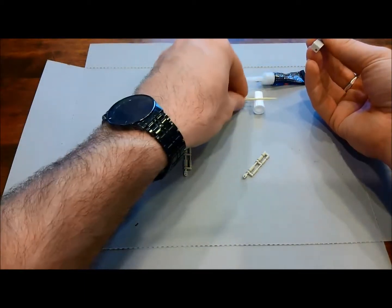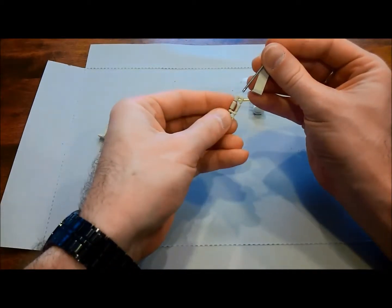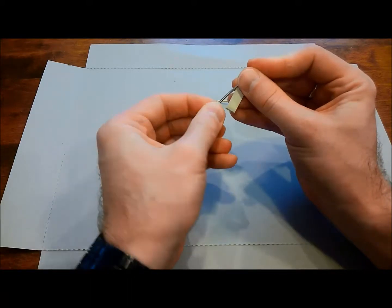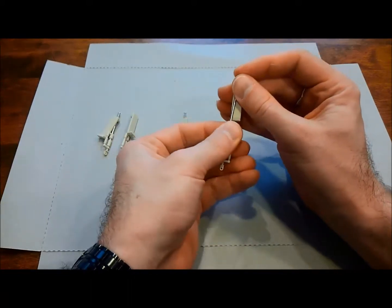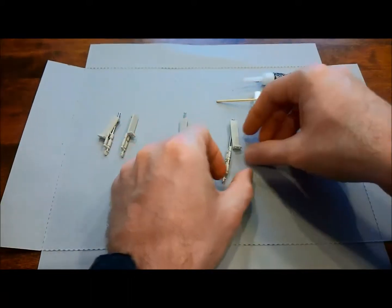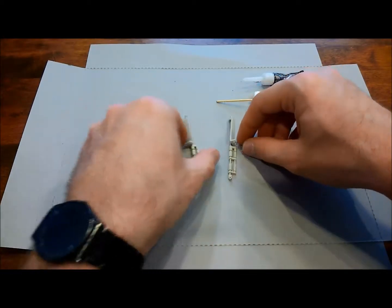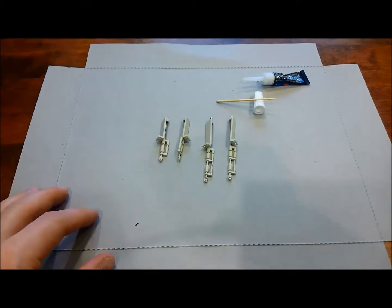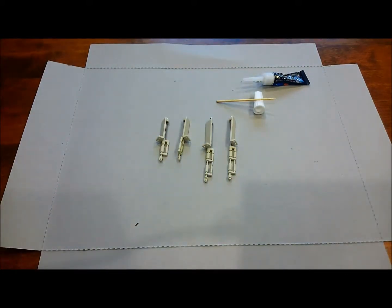Alright. And in you go. That one felt like it sank a little bit more securely, but I don't know. We'll see. Alright, well, anyway. 1, 2, 3, 4 sets of actuator things. Next up, tiny bits. I'm going to have to do a little bit of clipping and a little bit of sanding in the interim, but yeah, there we go.